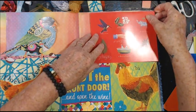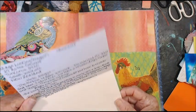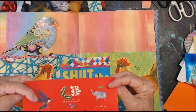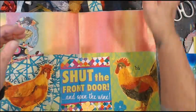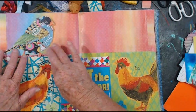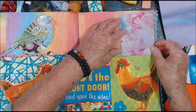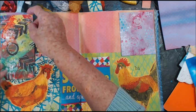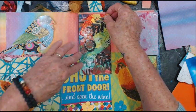Now, if I put this on, I'm going to be covering stuff up, which is a bit of a nuisance. I might not use the card. I might keep the card and put it in my card journal that I'm going to make. Make a pocket somewhere so that I can have tags in. It's going to have to be here.